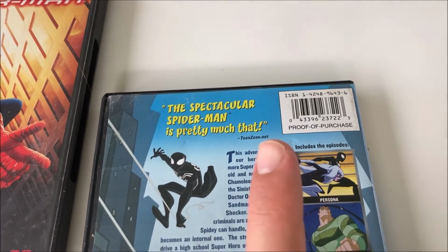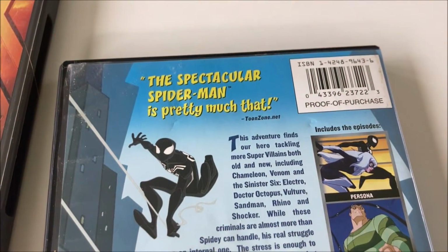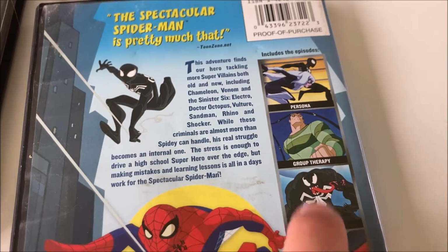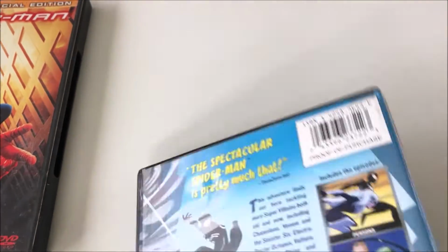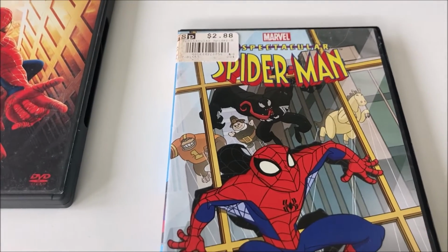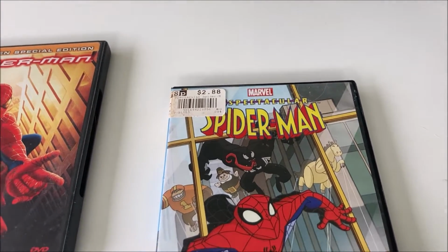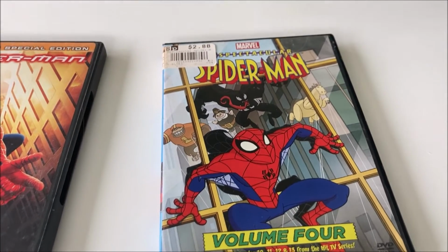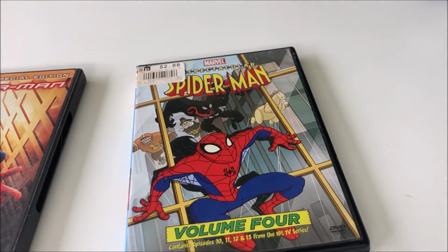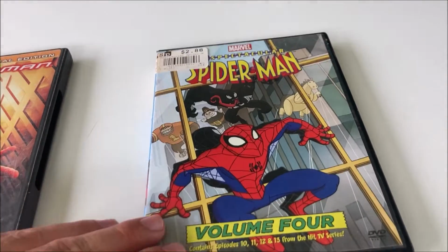You've got, I believe that's Dr. Octopus right there. And there's the symbiote suit. There's Venom, which is very cool. And the animation on Spider-Man looks really good. And for $2.02, for a DVD like this, any Spider-Man fan would definitely want to have this.